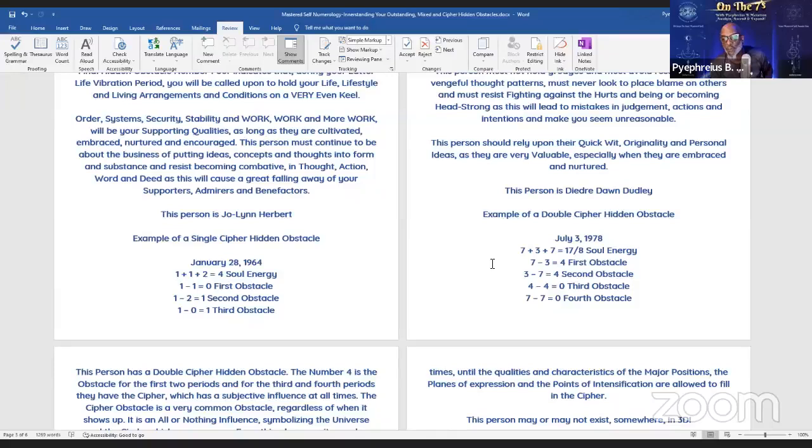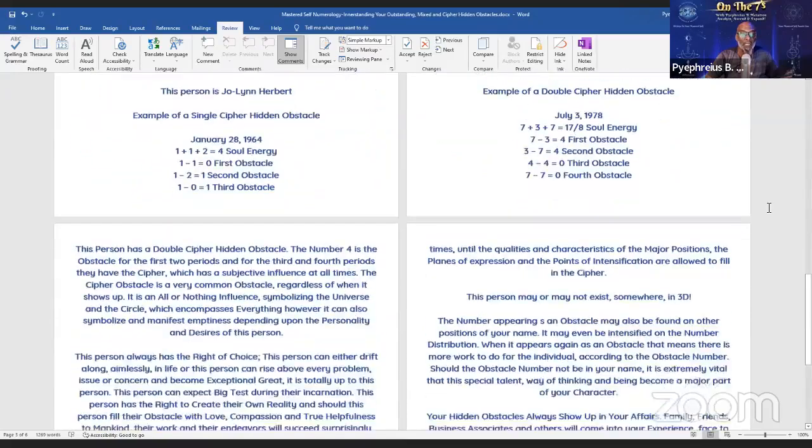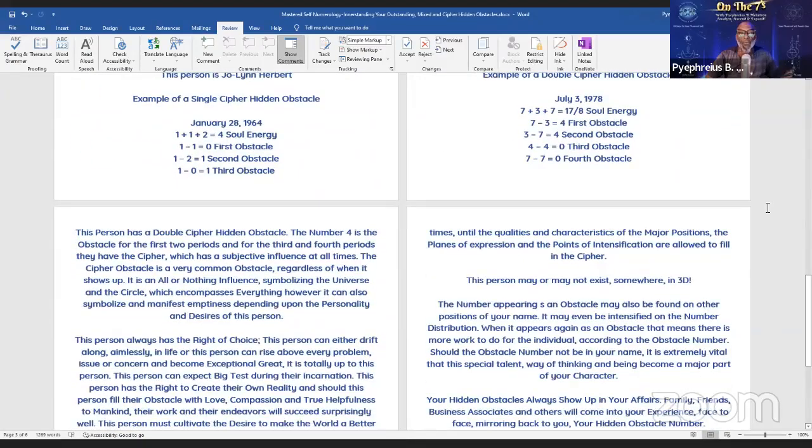And then to get your fourth obstacle, we subtract the month you were born from the year you were born. You were born in July, that's a 7, and 1978 is a 25-7. So 7 minus 7 is a 0. Thus, you have the double cipher hidden obstacle. This person has a double cipher hidden obstacle.